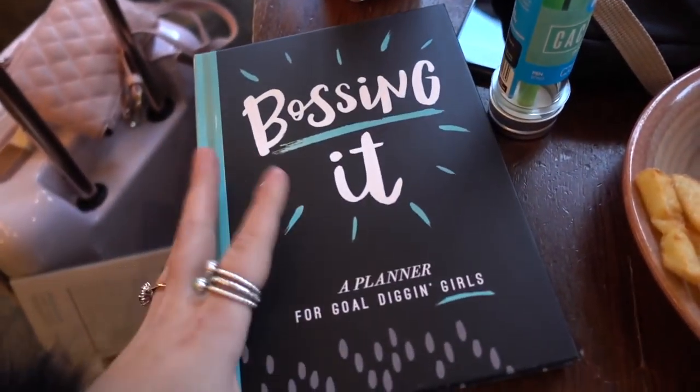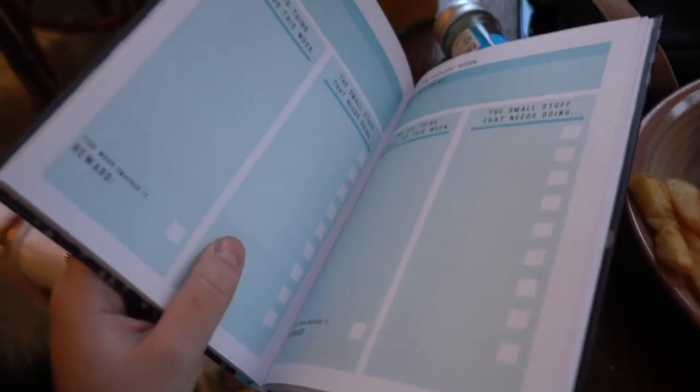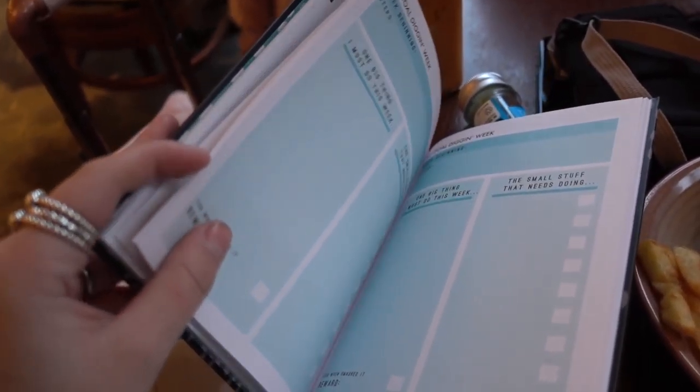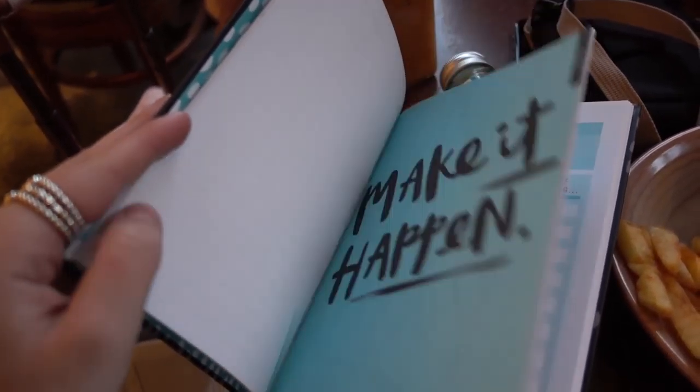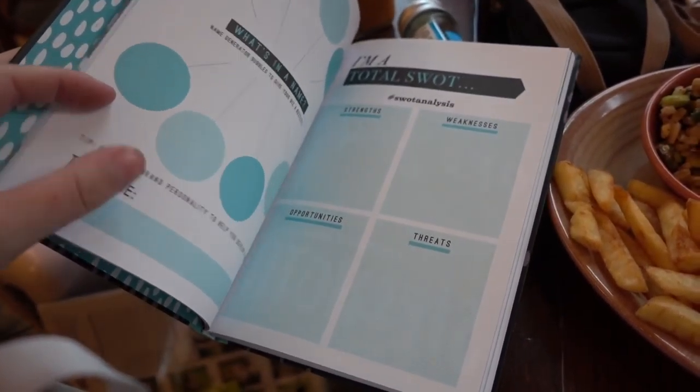Oh, it is the same card. How cool is this cactus person. Pen for my 2018 planner. Looks really really good. Oh no, going everywhere.